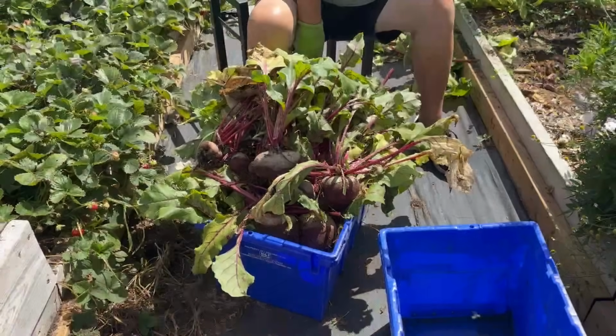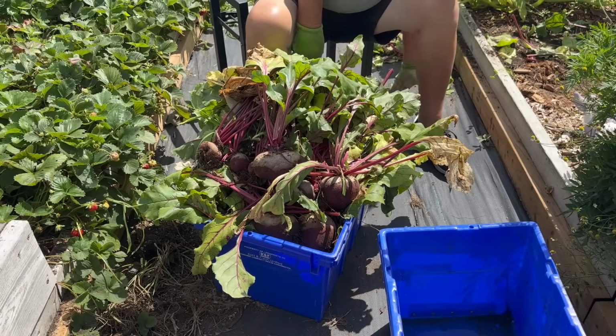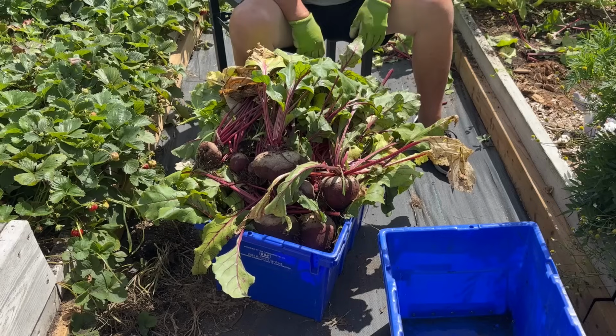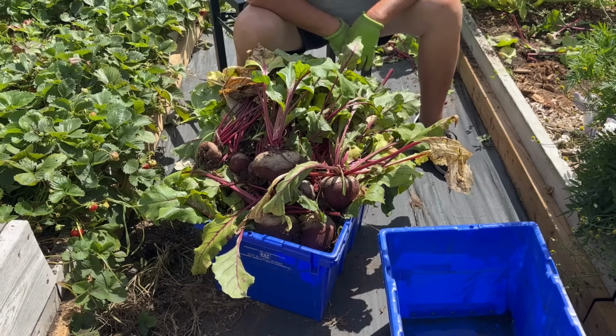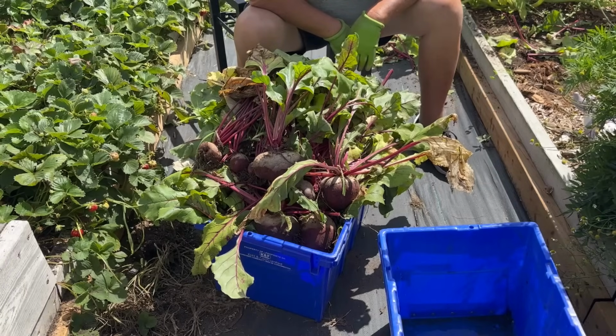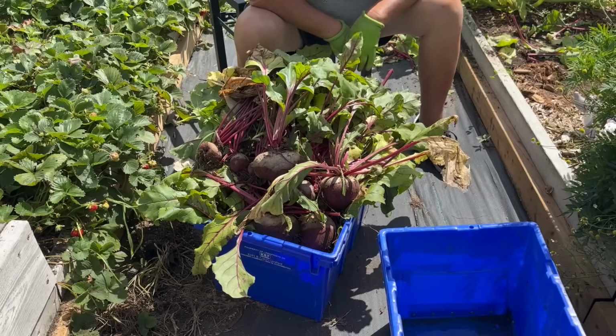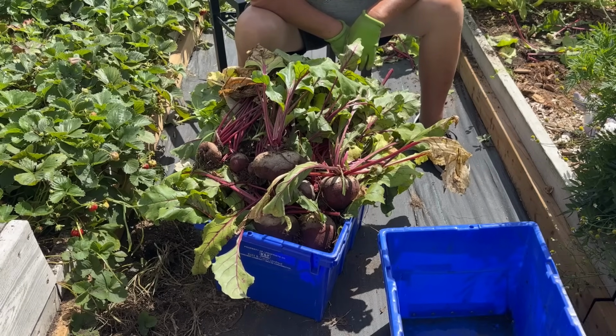Wow. 8-10 square feet. I only did 2 rows, 2 by 4. So all of that came from I did the square foot method and I did 2 rows of 4 feet. So 8 square feet came all those beets. Now we're going to take the greens off at 2 inches above the beet and give the greens to the chickens. And then I'll show them to you after when they're just regular beets on steroids.